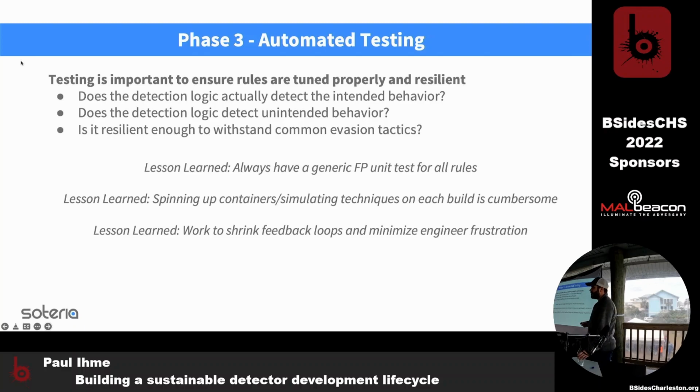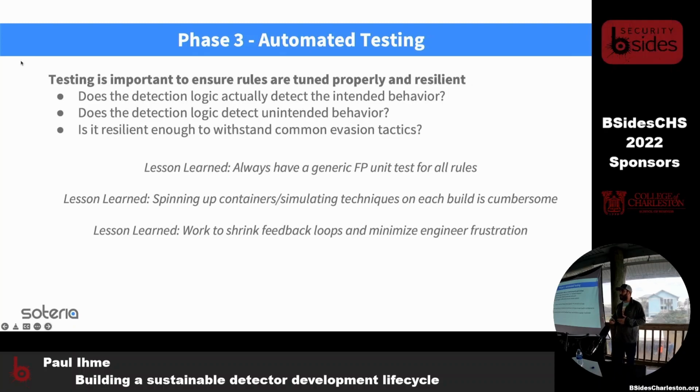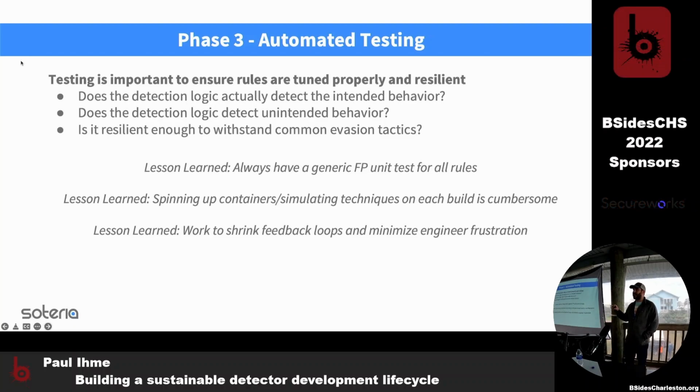Is this detector looking for commands being run in a specific directory? Or if you change the name of a binary, is it still going to fire? Or if you change the port that you're using for this command and control protocol, is it going to bypass? So make sure that you have these capabilities to bypass that and test it automatically.